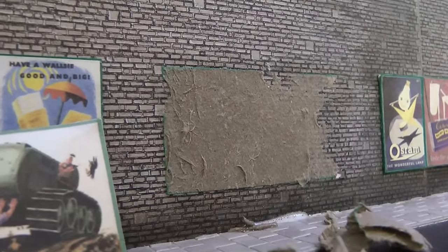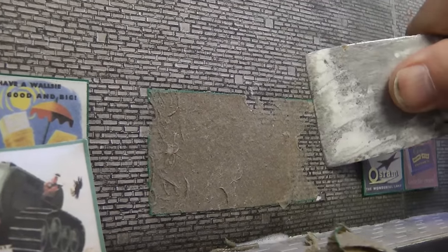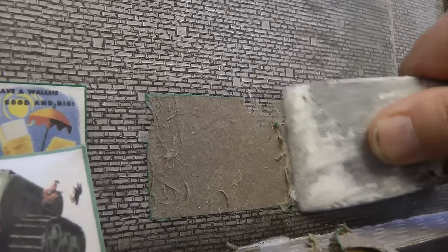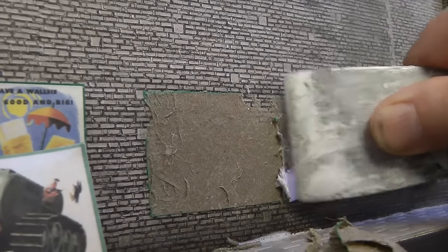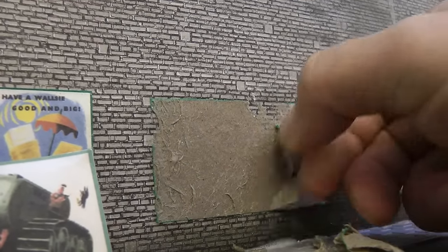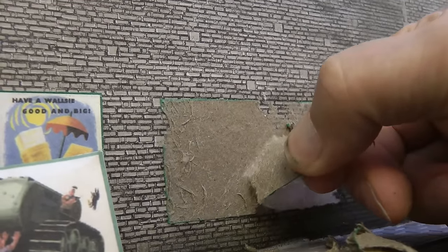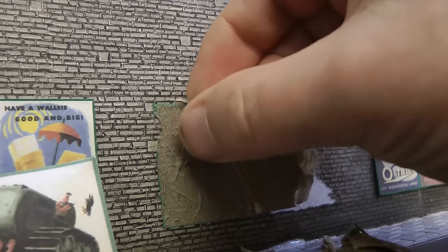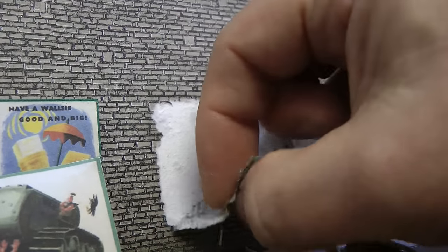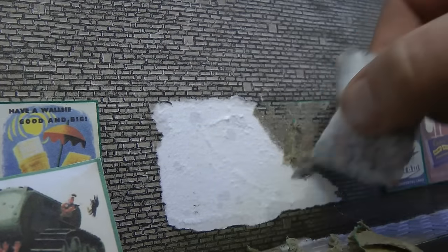So I don't know if I can get away with this with other signs that I have misplaced on the layout, but as you can see, it's starting to take the backing of the original stone sheet off. But I'm not worried about that because it's going to get a new piece of card on there.